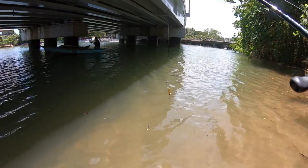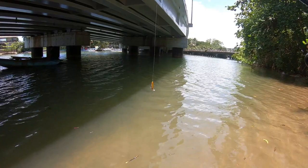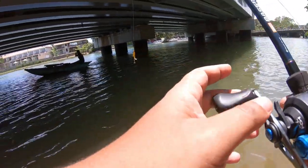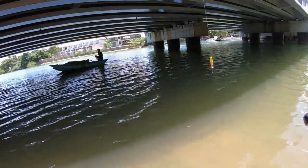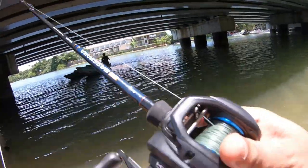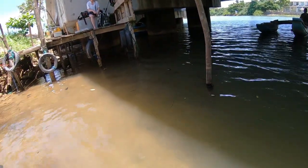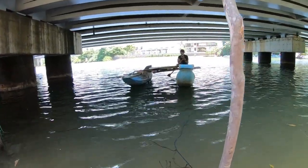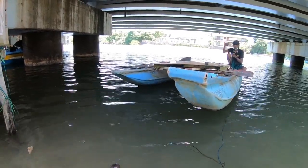Boat renting? No. Rent go, Rama? Rent. Rent. Two people.